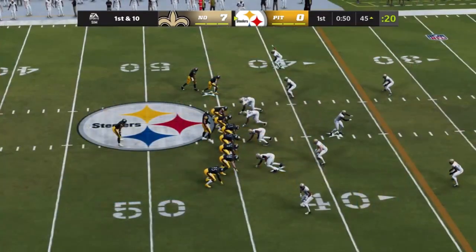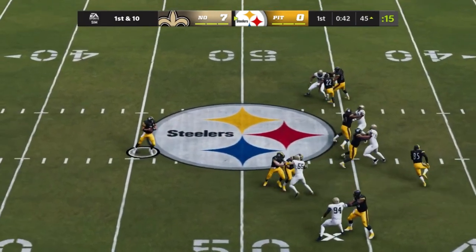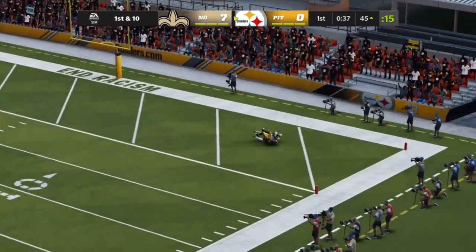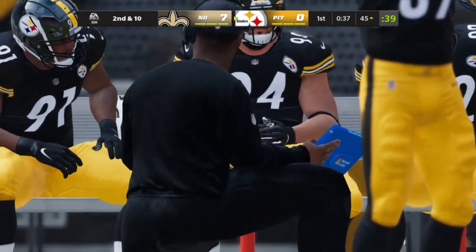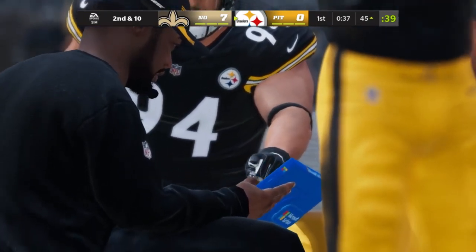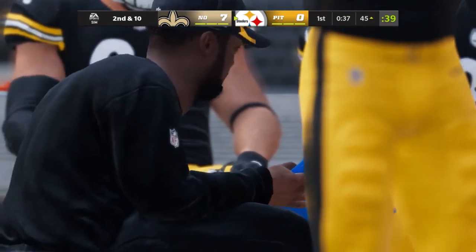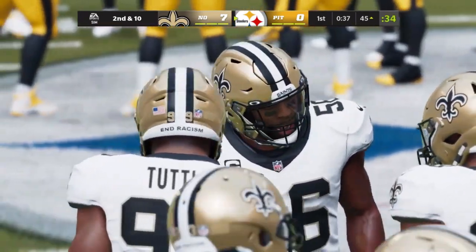So in Saints territory now, here's first and 10 at the 45-yard line. Play action. It's Roethlisberger. Going top shelf for Smith-Schuster. And it is incomplete. Good positioning there downfield to break that one up. One thing I know from experience is that when the deep ball is thrown and you're the defender, you've got to fight that little bit of panic that emerges. You've got to play the ball really well. It's a 50-50 jump ball play. And guess what? They took a shot. How are you going to win it? And in this case, they managed to get it done.